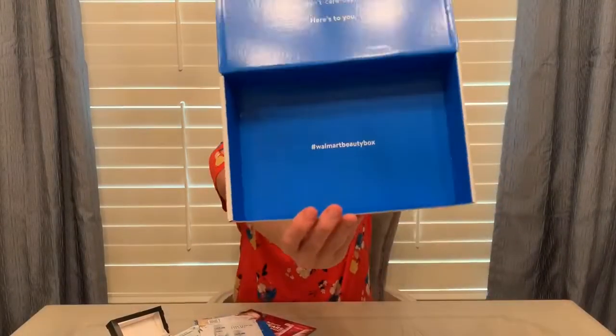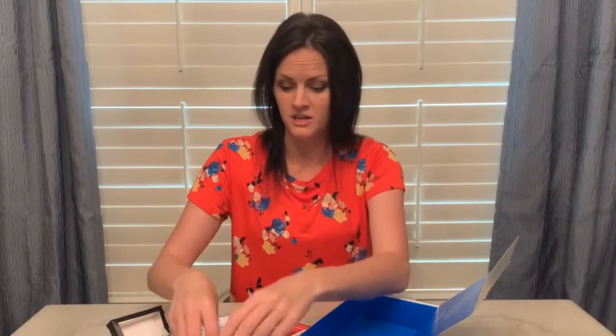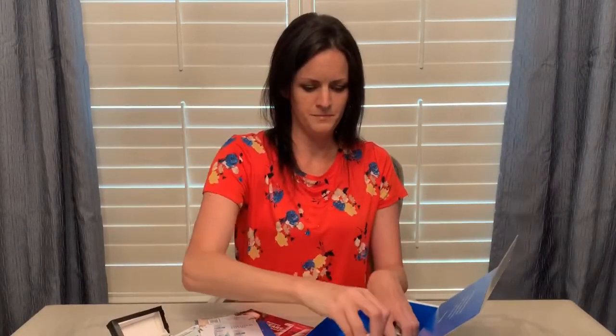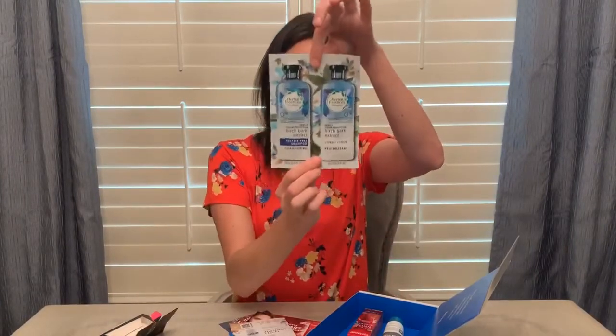And this is the inside of the box. Cute box. So for $5, I think that's pretty fun. I'm digging the mailbox gift. So our little lips, nail polish, lotion, toothpaste, and samples of shampoo and conditioner.